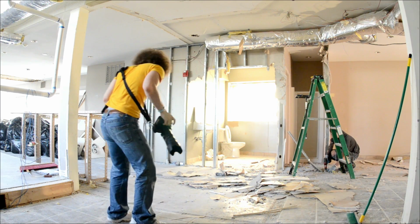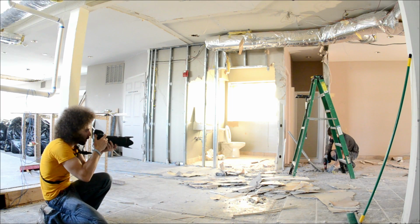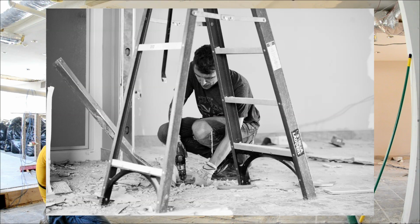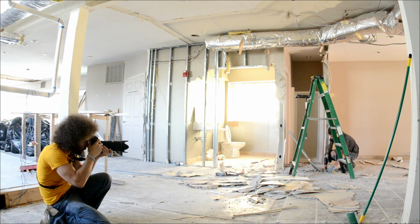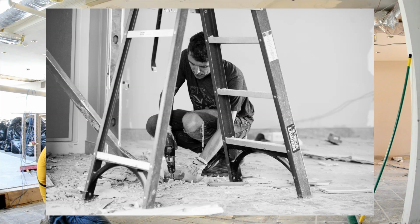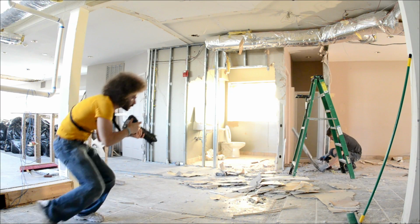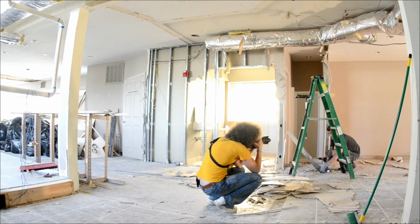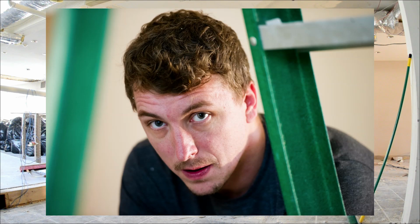Oh, here's a ladder, so I'm going to use the ladder to draw in Martin right here. Boom. Looks like I may need to let a little bit more light in. No, that's good. That's sharp. So now I'm going to go in tighter and use the ladder to frame Martin's head here. Yeah, you can go ahead. Look right here. Boom. That's right. We've got the ladder drawing us into Martin with his nice fancy haircut.